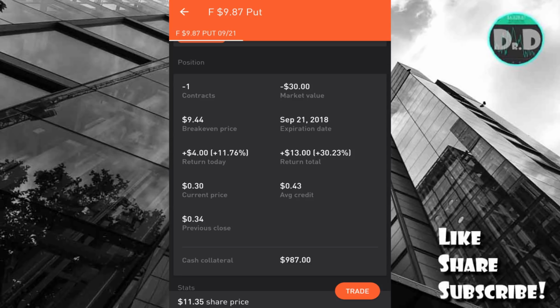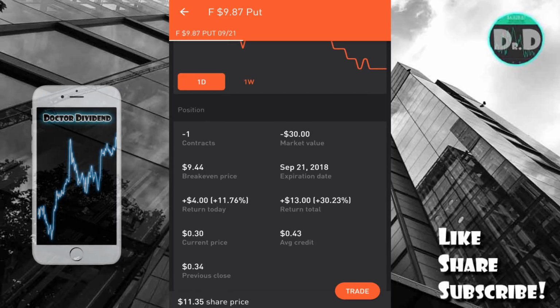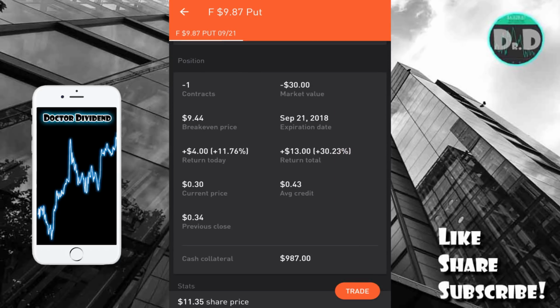As a writer of a contract, if you sell off a contract, you are obligated to fulfill that contract. So for this particular position here, if the investor wanted to exercise that option, I would have to buy this particular stock from that investor at the price up on top here. As you can see, $9.87. So I have to do that as the writer of the contract. That's true for both puts and calls.